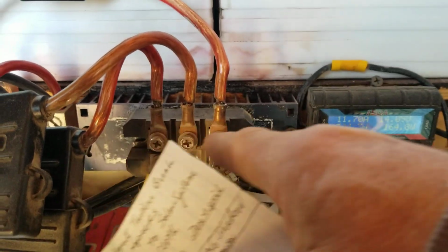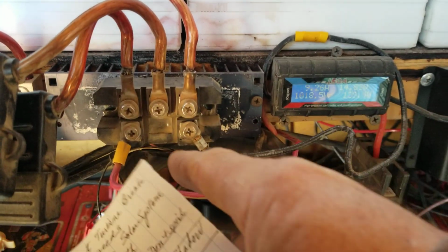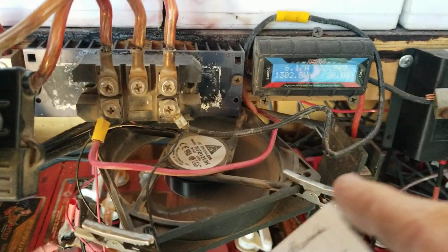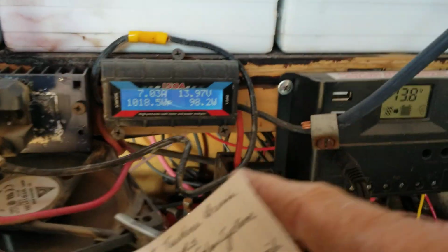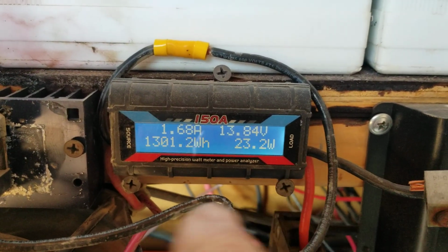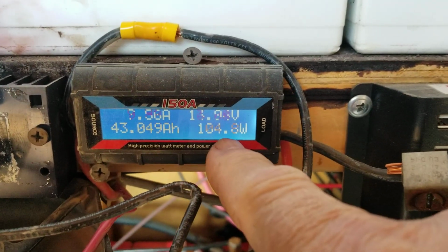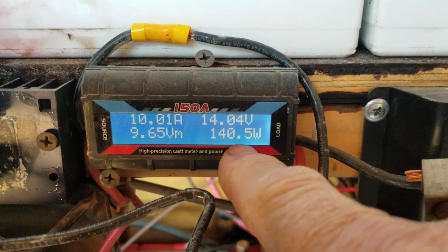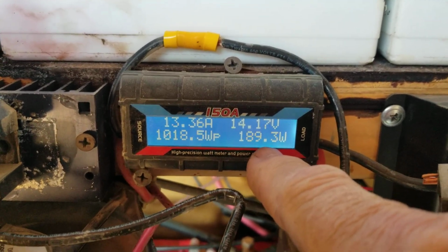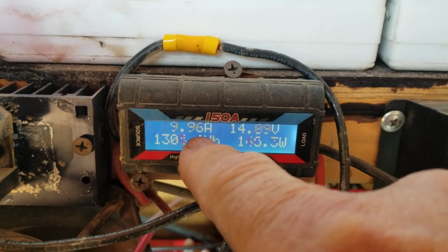Okay, so these are the 3 wires coming in, and I have them fused here. Those are the 3 wires coming in, and then these 2, there's a red and a black. Those go through my meter here, so I can see what kind of production I'm getting. Right now the winds have calmed down a little bit, so I'm only putting out 104, 138, 140 watts, 155. So you get these little gusts of wind and it climbs right up there. And then these are the amps I'm putting out right here.